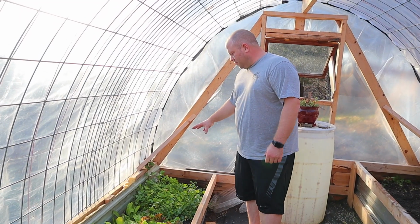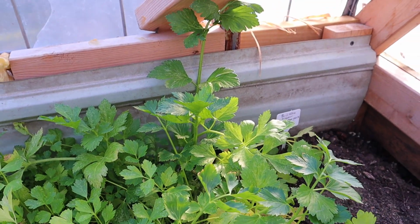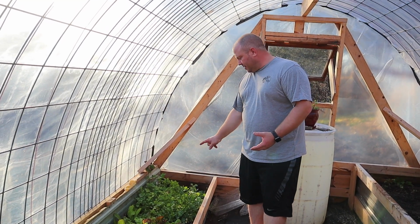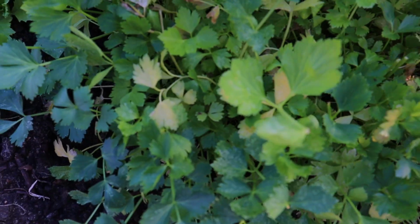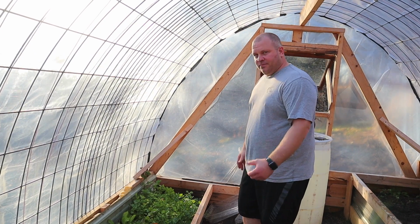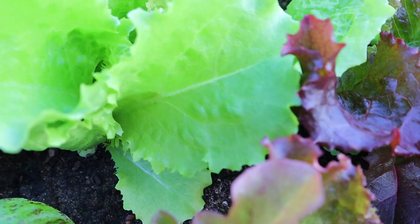So our celery is doing really good still. I was surprised during the really cold times that it stayed like this and stayed green, and only on some of the leaves, the tips got burnt, but other than that, they're doing great. And then the lettuce, I'm really liking the lettuce.